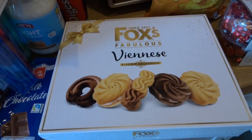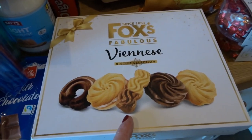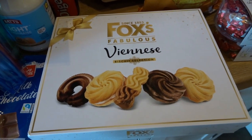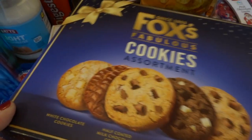And then I also picked up this box of biscuits just to put in the cupboard, so that if I need to give another present, or if my husband suddenly says he needs something for a colleague, then we've got something else that we can give.